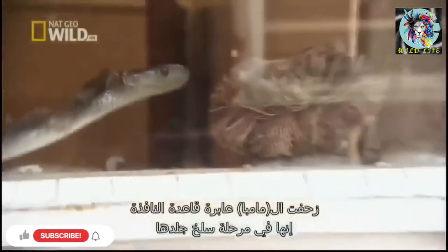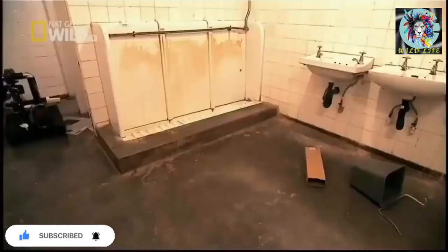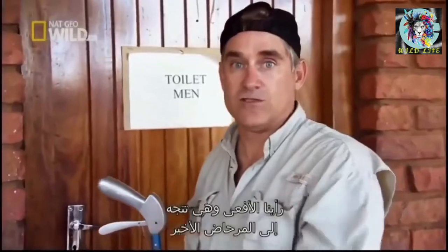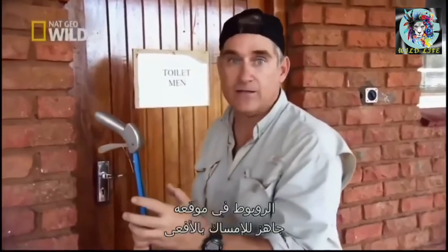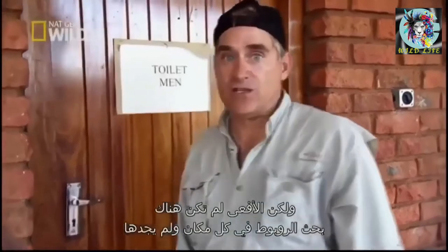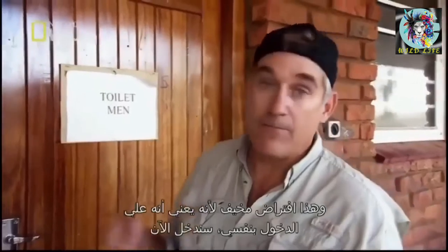The mamba snakes across the windowsill. It's shedding. It drops into one of the stalls. It's dropping down. The robot heads after it, but there's a problem. We saw the snake go into that last toilet stall. The robot is in position. It's ready to grab the snake. We just don't have a snake. The robot's looked everywhere, we've lost the snake, which is a horrifying proposition because that means I gotta go in.